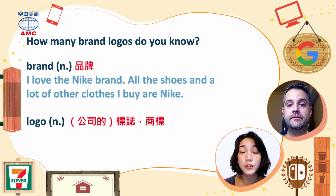And in our introduction, we introduced many logos. That's right, we looked at quite a few.